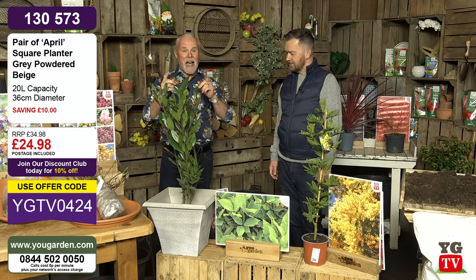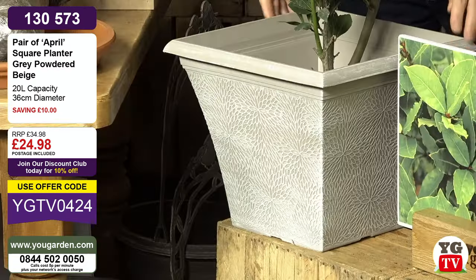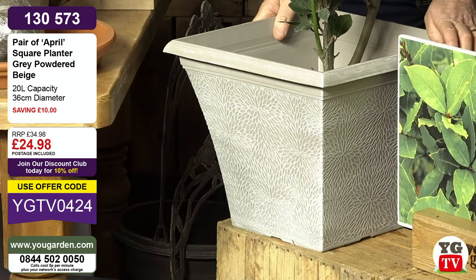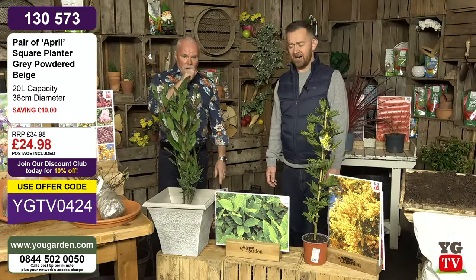Plastic gets a bad name. But when you've got a plastic pot that is going to last you 10, 15, 20, 25 years, this is no single-use plastic. No, it's not. This is going to last you a long, long, long time, because it's virtually impossible to break that.